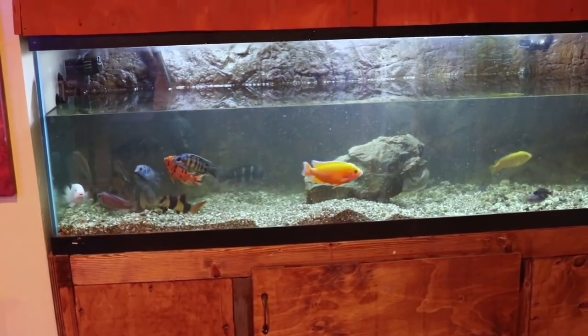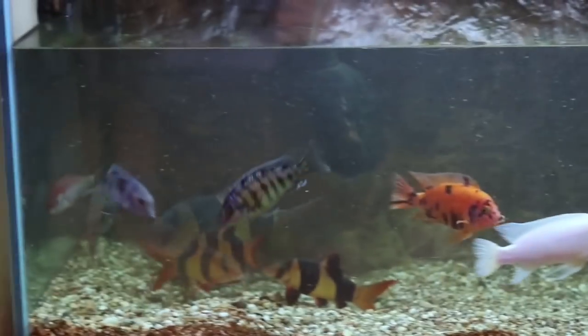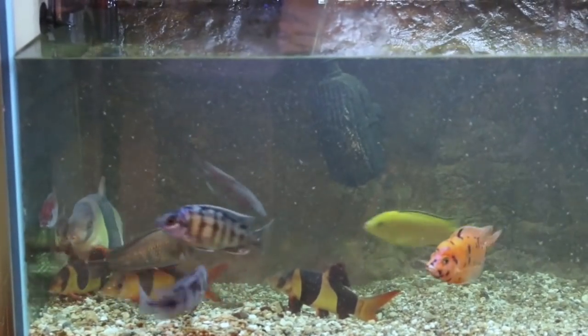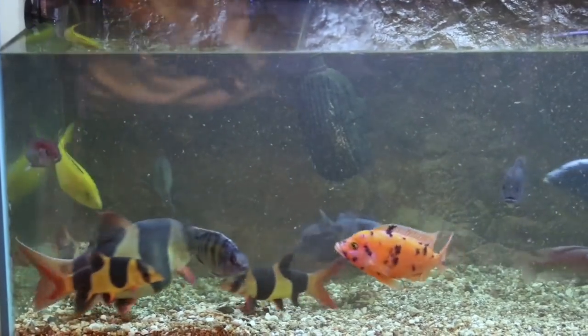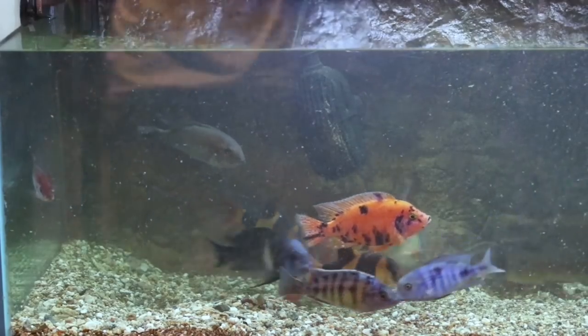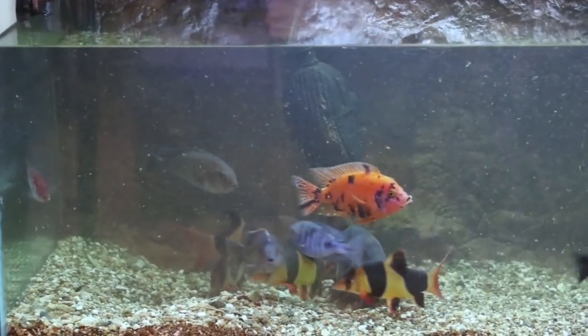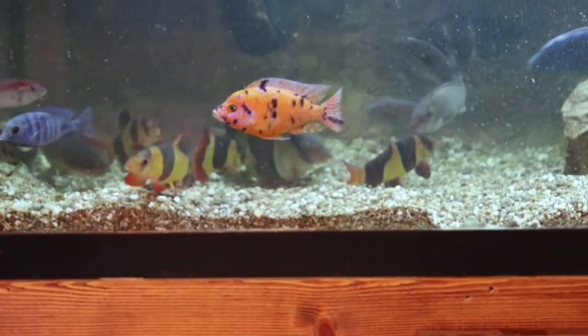So real quick, I want to give you guys a look at some of the rarest fish I keep. So if we come over here, you can see that huge clown loach, about 12 inches, just a very big fish. Let me give you guys a size reference. A huge fish. Now the bigger clown loaches get, the more timid they become. So mine hides a lot and you barely see it, but definitely an awesome fish to keep.